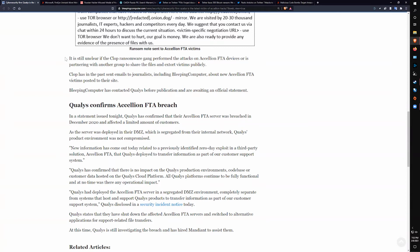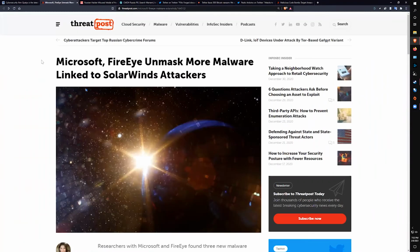But speaking of supply chain attacks, I think we have another one that we wanted to follow up on, and that's the latest on the SolarWinds attack. Yes. So surprise, surprise, more SolarWinds.